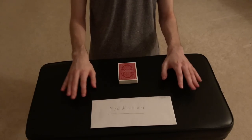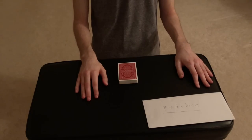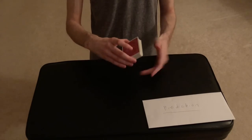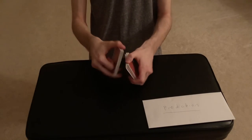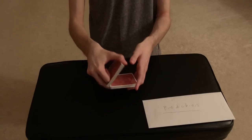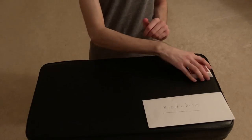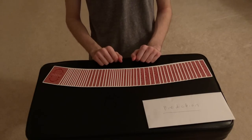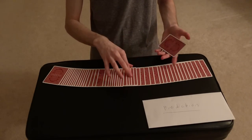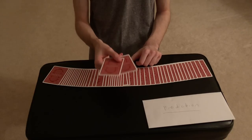So over here, I have a prediction that I'm not going to switch or anything. I'm just going to leave it here in full view the entire time. So with this deck of cards, I'm going to shuffle the cards right here, and I can have you shuffle as well. If I take this deck of 52 cards and spread it out, if I was going to just pull out any two cards right now, there are three possibilities for what these two cards can make up.